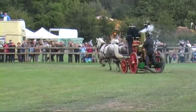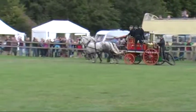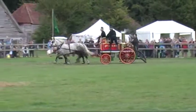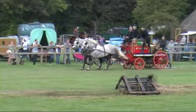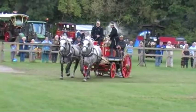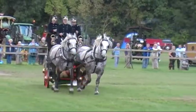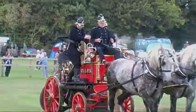The chap who used to live next door to me used to drive it, Tom, my father-in-law, and Rowena started driving it when she was about 16, so it was in the family, so we had to preserve it, so we bought it and been looking after it ever since. Everything on there is original, it's been painted a few times, but all the woodwork and the wheels and everything is original.